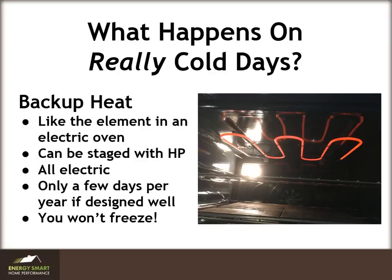But you can also stage this in, so if the heat pump is still putting out some power, you can have multiple stages of the resistance heat and add that in, so you can add them together, and that way you aren't using quite as much extra power as if you're just doing straight resistance. And most importantly, which everybody cares about, you are not going to freeze. That's always the question. Like, what's going to happen when it's cold outside and it doesn't keep up?